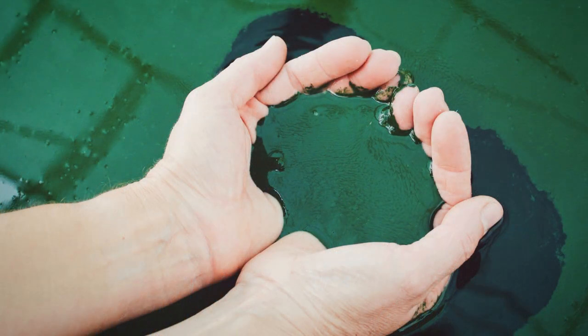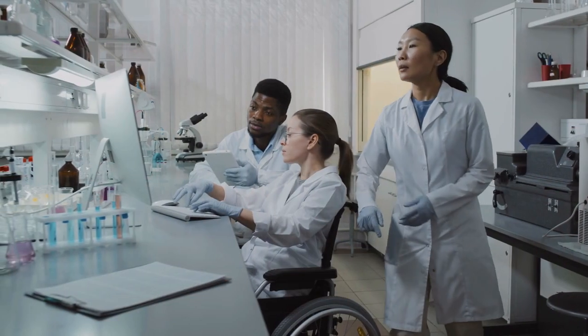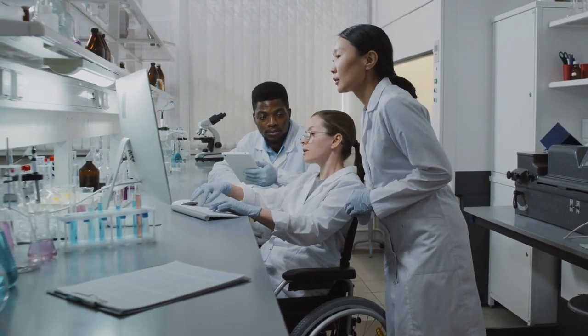These plastics also break down too easily in water, so they are still exploring how to address these challenges. Maybe one of you will help create new solutions in this area of materials science.